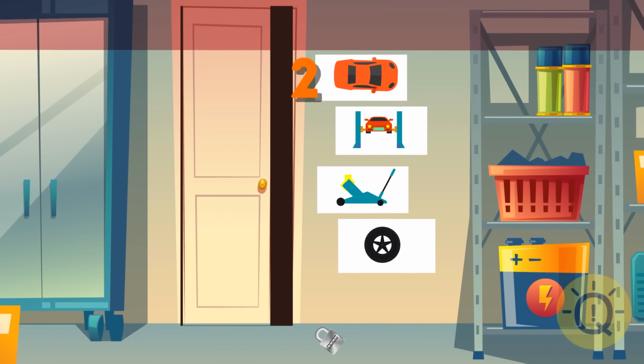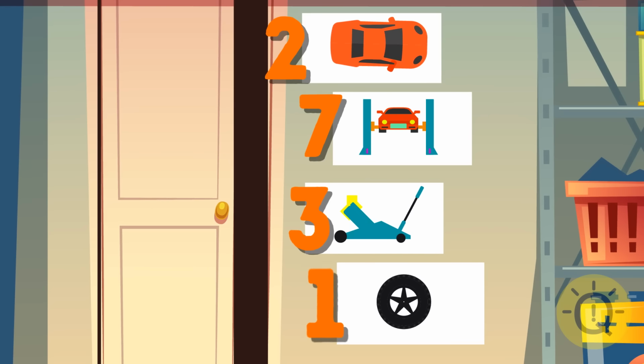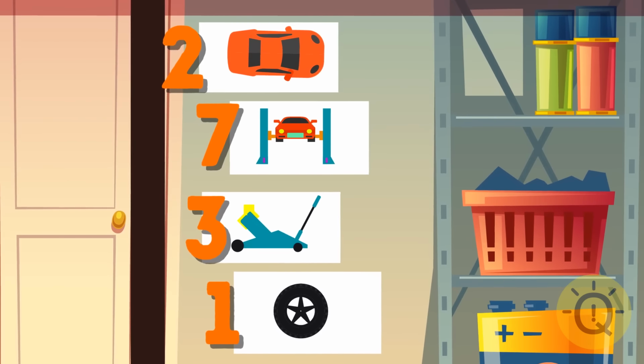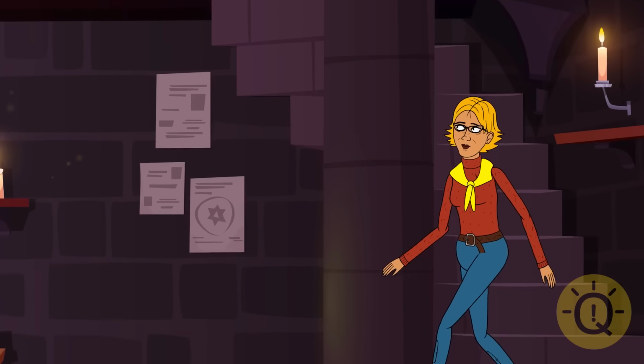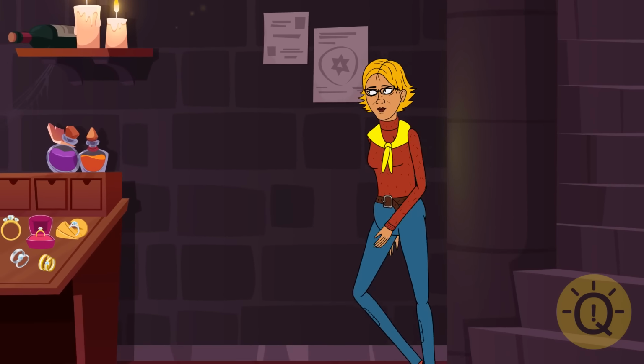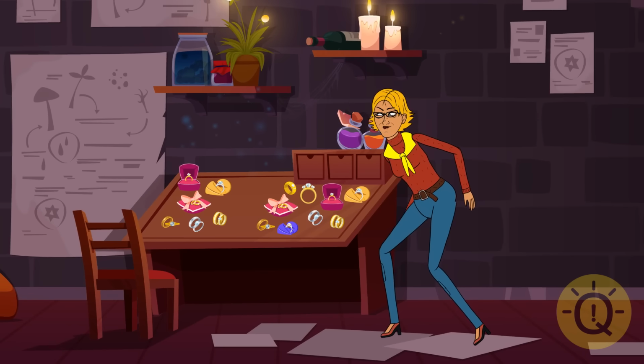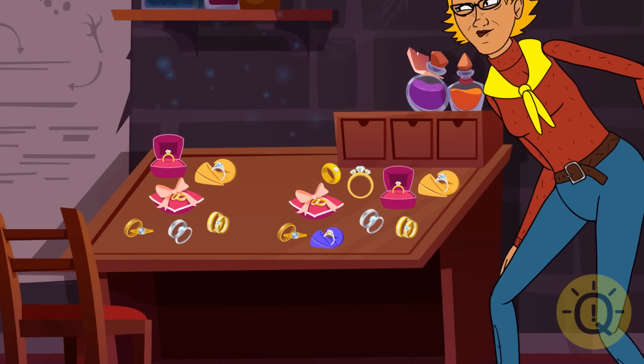The code is 2731. Each digit corresponds to the number of colors of the object in the picture. Brooke enters the secret room and sees 6 rings on the table. Try to memorize all the details, because you're going to need them later.